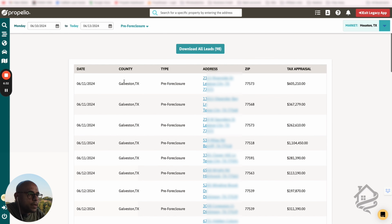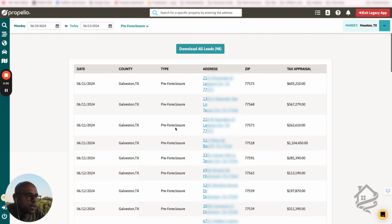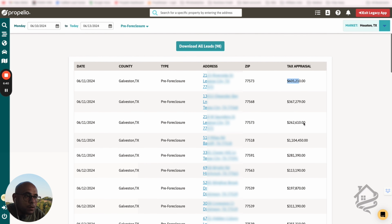Okay, so we got one. We got Galveston. We got a whole bunch in Galveston. Damn. So tax appraisal 6. I like to stay under 300. We got this one, tax appraisal 262. Y'all can see here, this lead was posted on the 11th, which was 2 days ago. Galveston pre-foreclosure. So we're going to click on the lead right here, and you can download the list and go one by one.